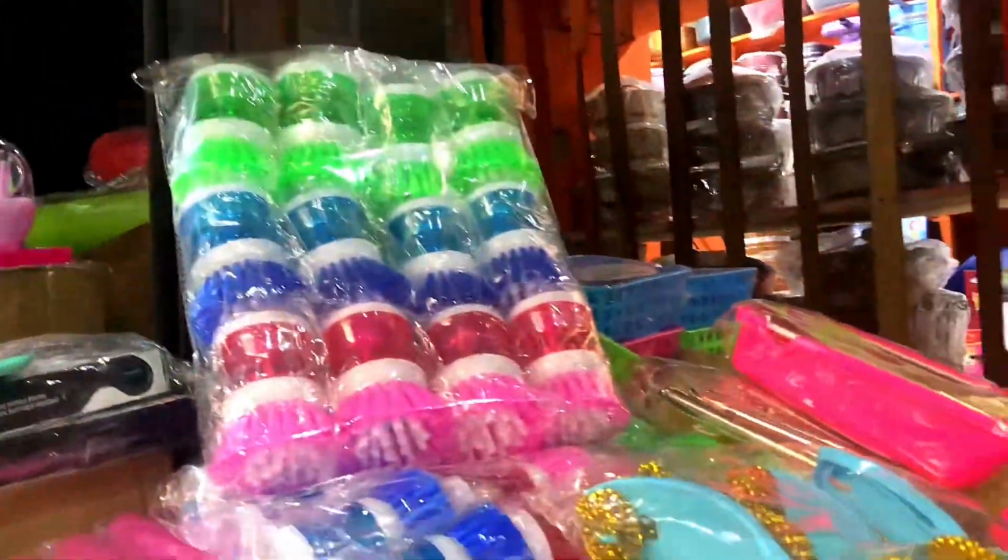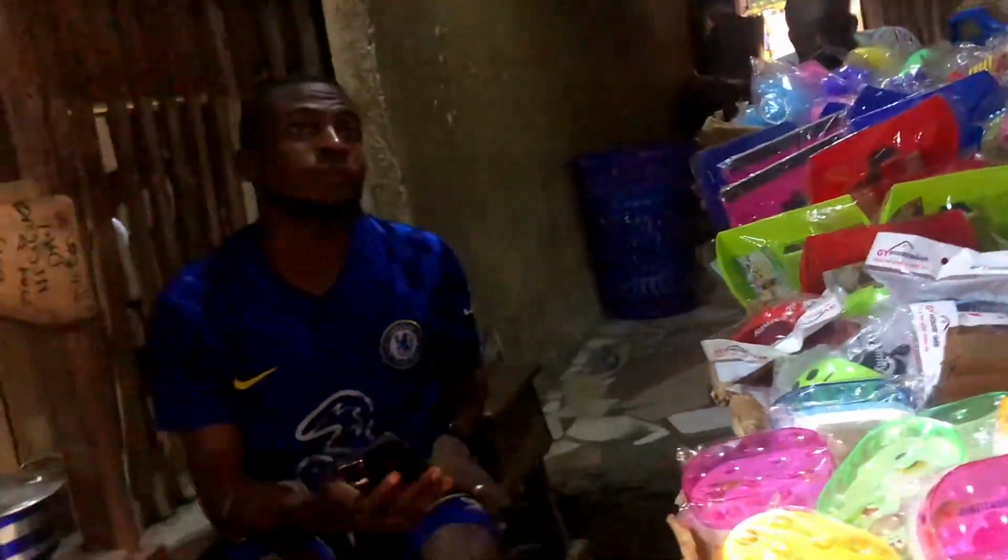Yeah, I forgot to mention, you can also get your souvenirs here. There are so many beautiful souvenirs that you can use for your kids' party, your birthday party, your wedding, any kind of souvenir, you will see it here.